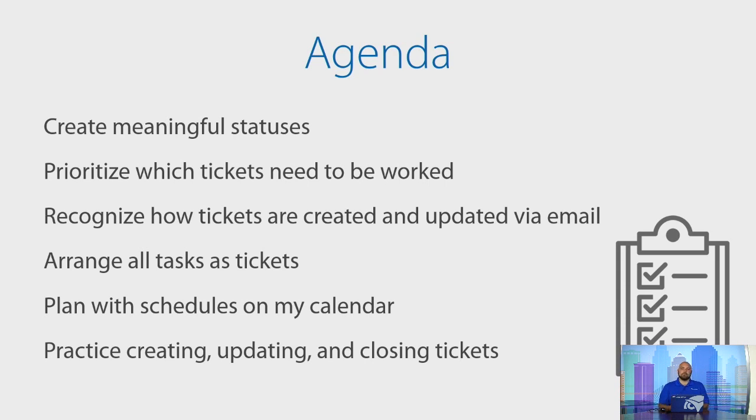We're going to be prioritizing what types of tickets need to be worked, so making sure the right tickets are being completed first versus having our team cherry pick. Recognizing how tickets are created via the email.